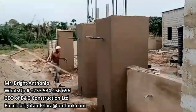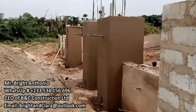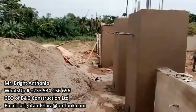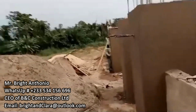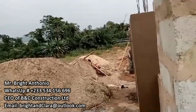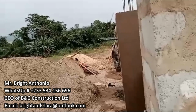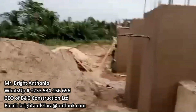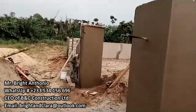You understand? So look at this. Look at these pillars. All you see is concrete inside. We poured concrete in this box. Concrete. So no amount of pressure can pull it down. You understand? This is heavy duty. So you can use your 5 inches for your fence wall, but we're not doing any of that. You can give it to them, let them build it for you. But here, quality is our hallmark.